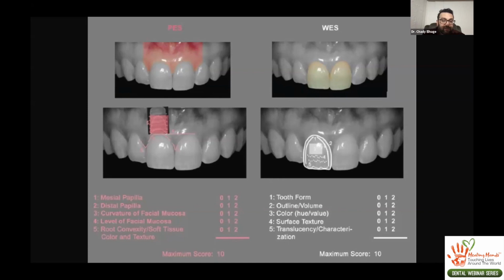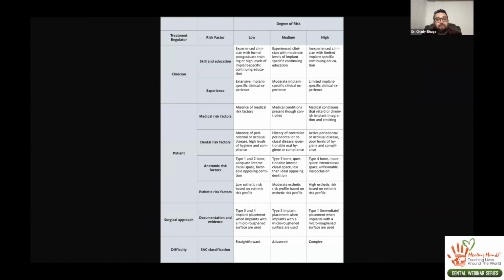So this is just another scoring, as I say, of how we evaluate patients, what we're looking for as far as what will be low risk versus high risk. And having an understanding of soft tissue is very, very important, the different biotypes of gingiva. This is another degree of risk that is used as well.